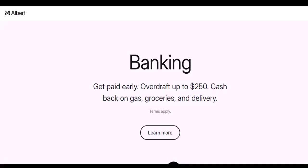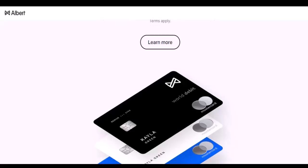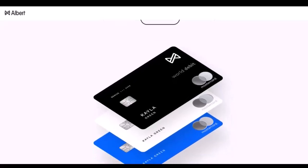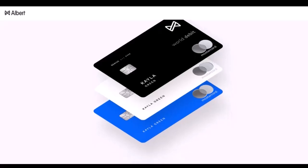Is there a way to know your specific limit beforehand? Unfortunately, there's no magic formula to predict your exact limit. However, Albert does analyze your account activity and lets you know what your estimated limit is. You'll see this within the app itself. Here's the cool part. Even if you start with a lower limit, it can increase over time as you build trust with Albert by using their service responsibly.